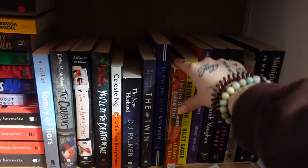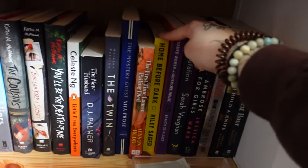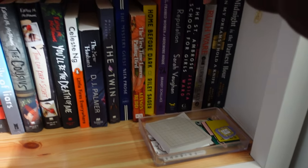The First Time Lauren Pauling Died. This is one of the first books that I bought when I started reading again. We have a Riley Sager book here, Home Before Dark, the last one of his I need to read until Middle of the Night comes out.